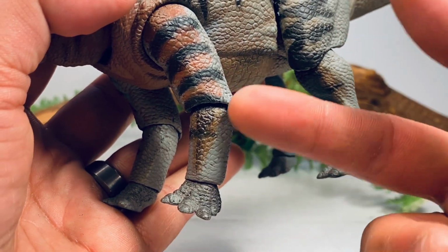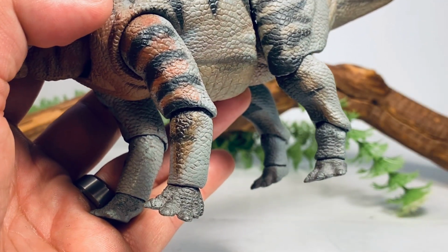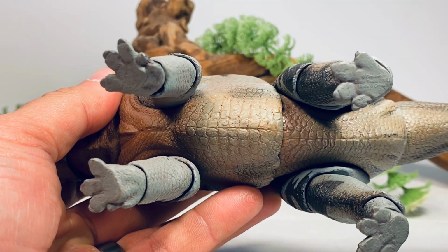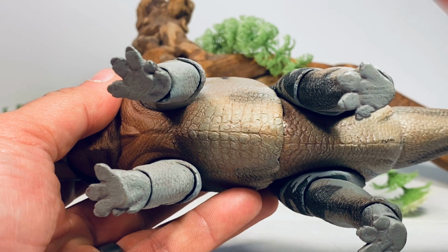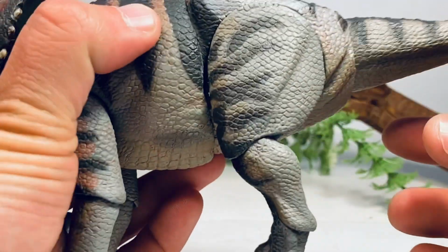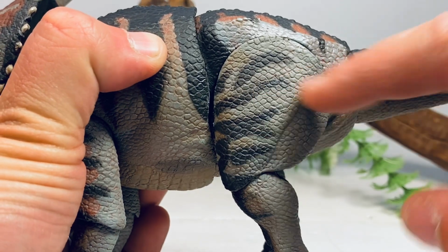Is the same gray coloration as the base plastic on here. And then turn the figure over, you have a nice cream coat for the underside with some large belly scales and orange wash over there to bring out all that scale definition. And going down to the hind legs, you can see more of that black marking.